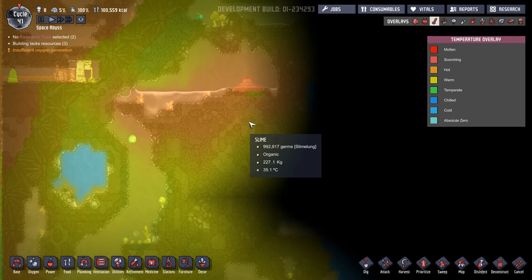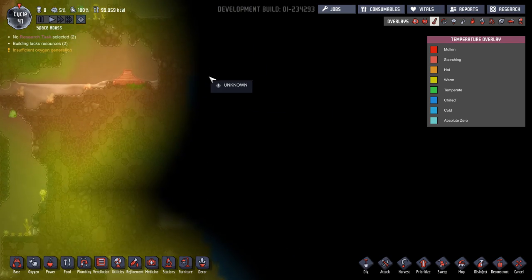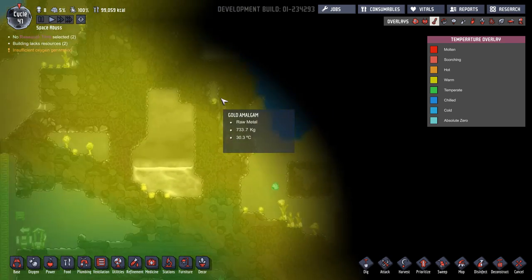And it may be that we can let the steam and the water from here, if we sort of block this off and direct it down here, it can run through this cold area. And by the time it gets down here, it'll be a lot cooler.